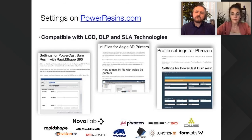Because it's a new product and people psychologically don't like to change a winning solution. So if they are happy with, let's say, burn or opaque, they don't want to change it so quickly. It's not our top seller. The top seller is opaque resin in terms of volume, but its usage is growing more and more every day.